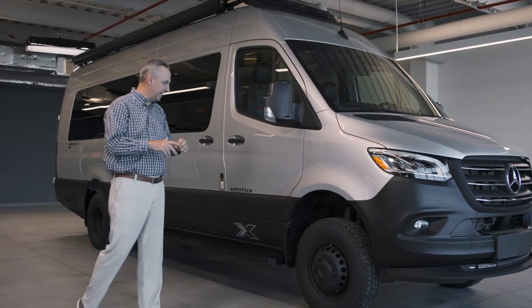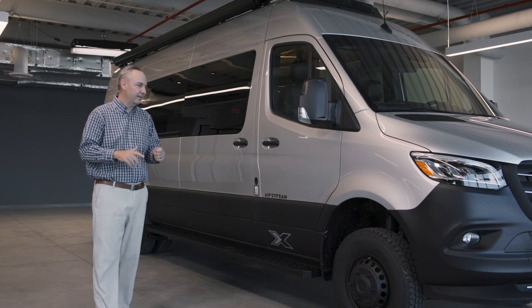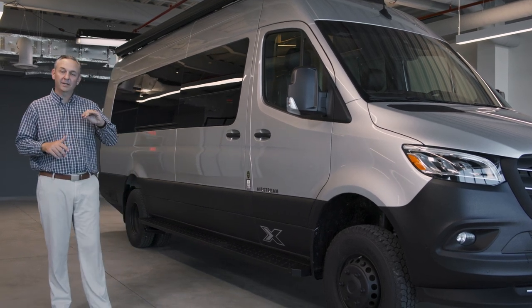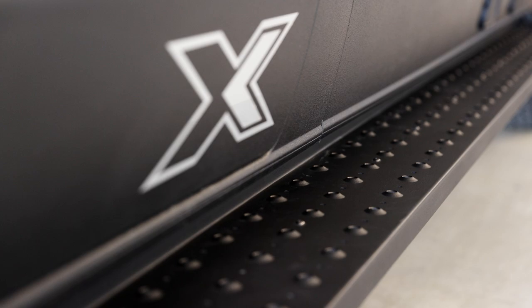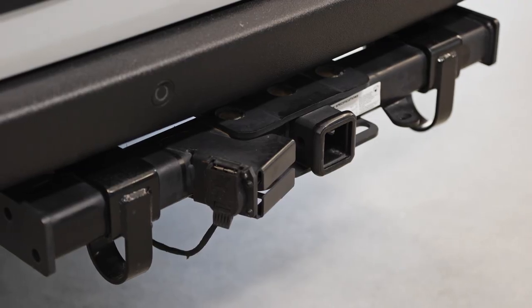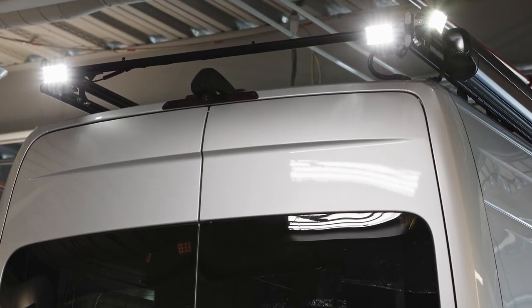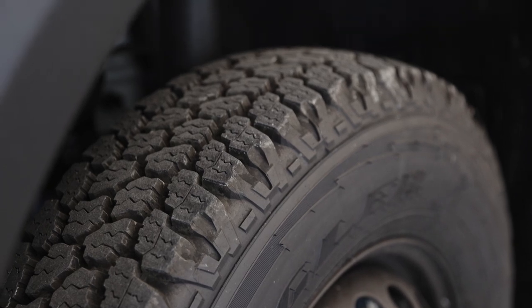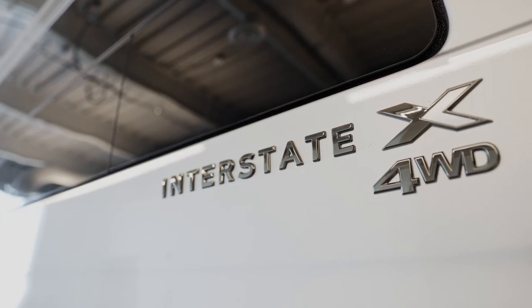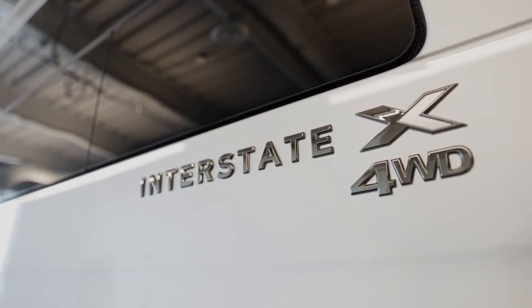This is an unbelievable van that will take you on ventures where you could have never gone before in an Airstream. Right away, you're gonna notice it's a very rugged looking van. Floodlights up top, the racking, the bigger, knobbier tires. This is a 4x4 van that's gonna get you into places you weren't able to get to before.